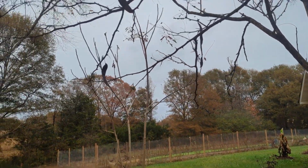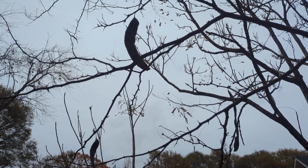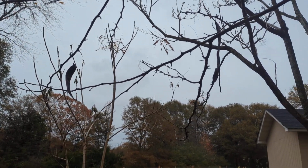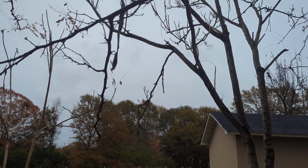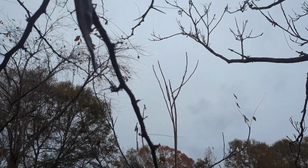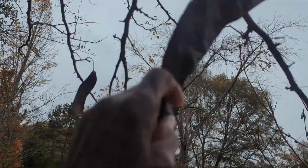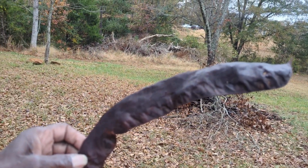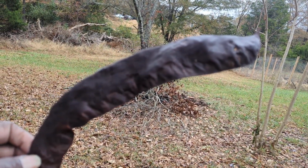First, can anyone tell me what these are? And that's not part of the quiz. The quiz will come a little bit later, but I wanted to show you these. So if anyone can tell me, I'm going to tell you myself.